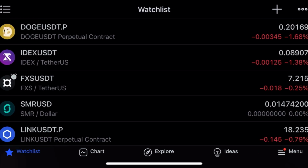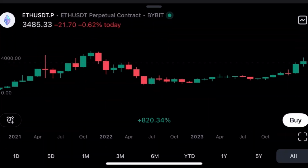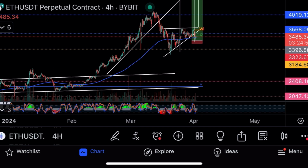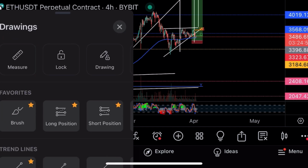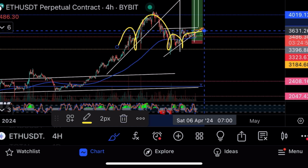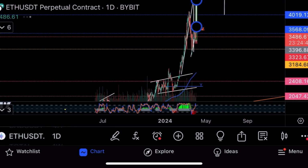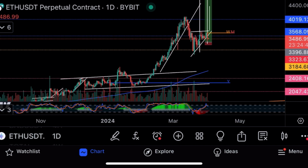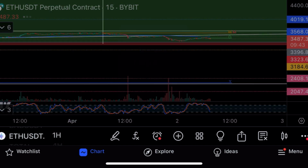Let's look at Ethereum. Could be head and shoulders forming here. Clear head and shoulders, but invalidated. See that? It invalidated. Went up and sideways. Volume still growing on the daily. Volume growing. Bull flag on the daily. Ethereum still looks good. Let's look at the 4-hourly.